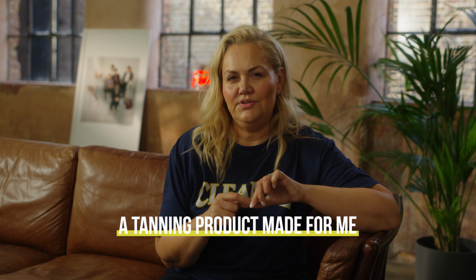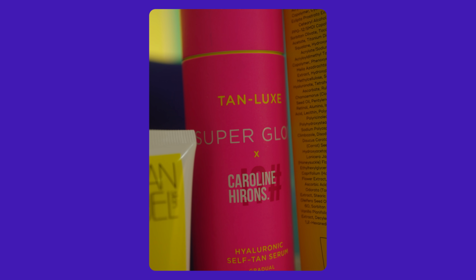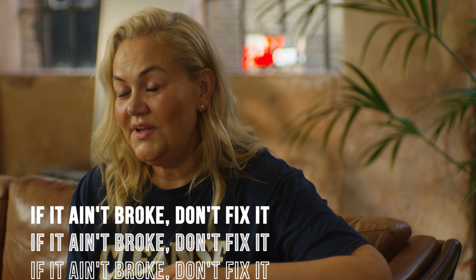My first memory of Super Glow Hyaluronic Self Tan Serum is thinking, oh, a tanning product made for me, because it was hyaluronic acid, but it was also a self-tanner. And a lot of self-tanners are really, really drying on the skin, and this one wasn't. So for me, it's still something that I reach for regularly, because as far as I'm concerned, the formula has not been bettered.